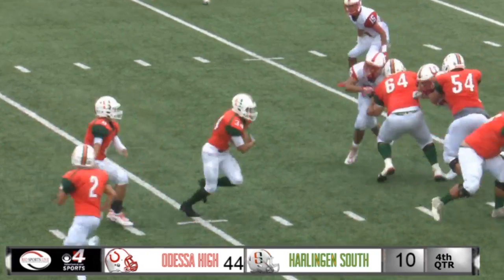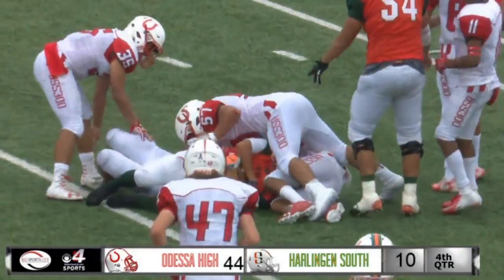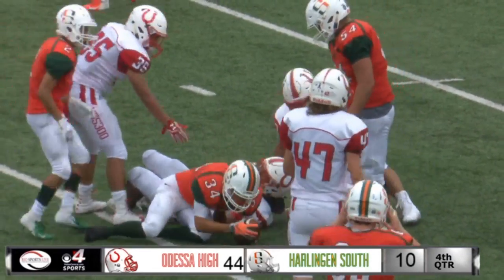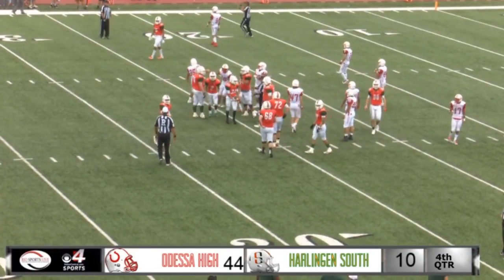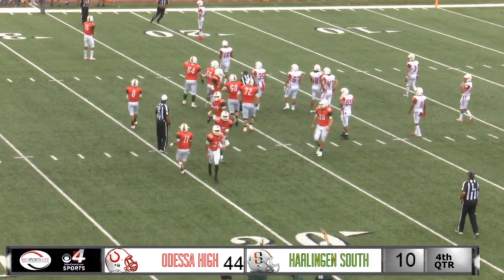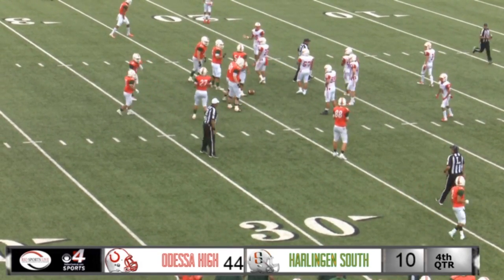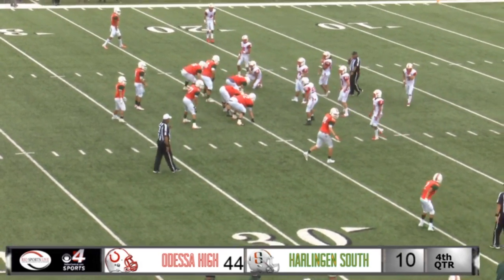Harlingen South now offense finally trying to find a groove here, and they're going to try to get what they can. Hand off to number 34. Hand off, gain of about 2 yards on the play. 4th down and about 2 coming up for the Hawks. Number 48 for the Broncos runs up the middle, tries to make a move and cut back towards the left side of the field. Can't get away from the defender, and he's taken down.